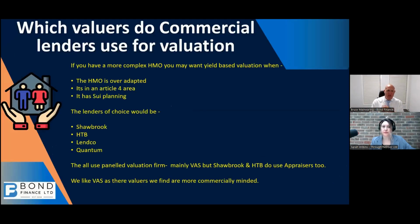If you have a more complex HMO and you want a yield-based valuation when the HMO is over-adapted. Over-adapted is the new saying last year. It's basically where you've got a six bed, six en suite, and the property can never ever be sold as a C3 house in a non-Article 4 area. That will allow me to instruct a long form valuation, and you're more than likely going to get a yield based off the back of that.